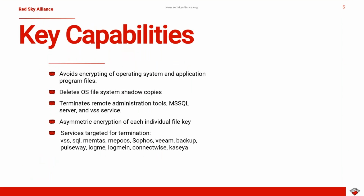Ragnar Locker avoids encrypting operating system and application program files, which would cripple the device. And this is important because the attackers want their decryptor to be able to run on an infected device in the case that the victim actually pays the ransom. It also deletes file system shadow copies, which could be used to restore the unencrypted data without an attacker-supplied decryptor program.